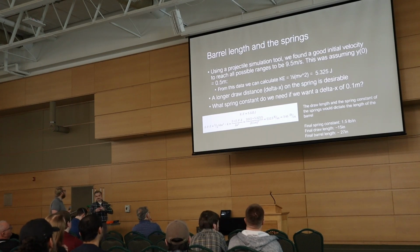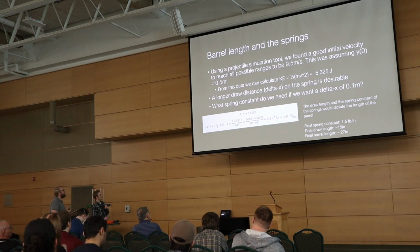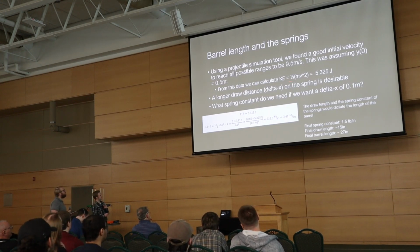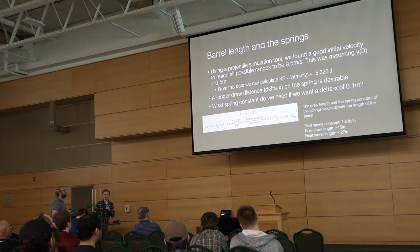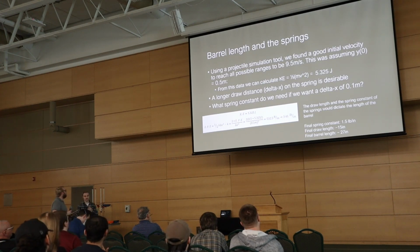So we can use that combined with the average masses of the bean bags to determine how much kinetic energy we need to put into these bean bags. And we did that little calculation here, which is very simple, 1/2 mv squared. We find we need about 5.325 joules into each bean bag to get them up to speed. So we know how much energy we need. We can combine that information with the spring constants of our spring, determine how far we have to draw the spring back. But we need to pick a spring first.